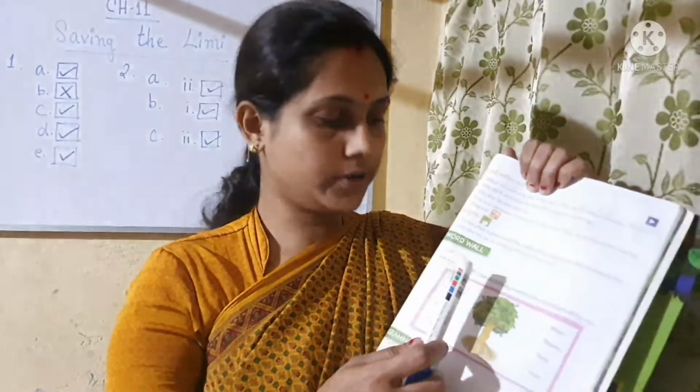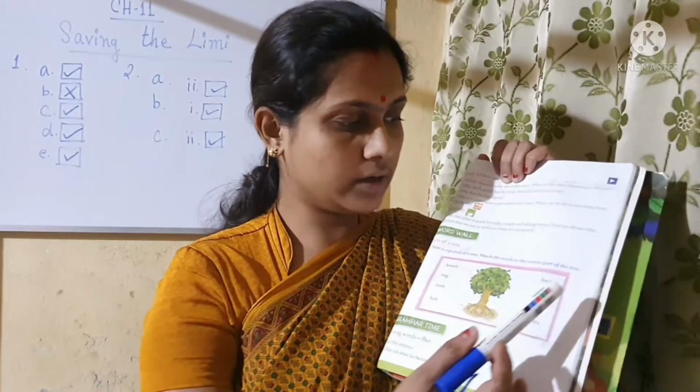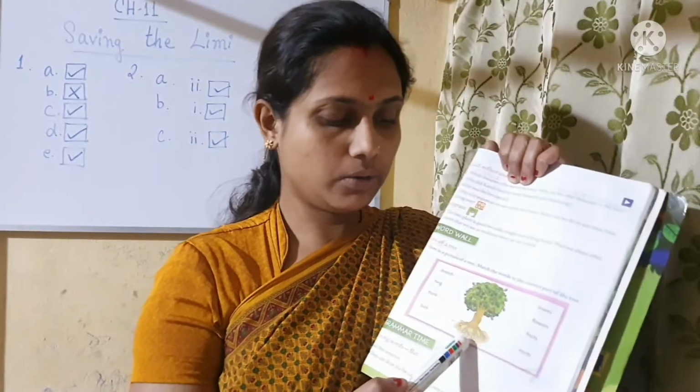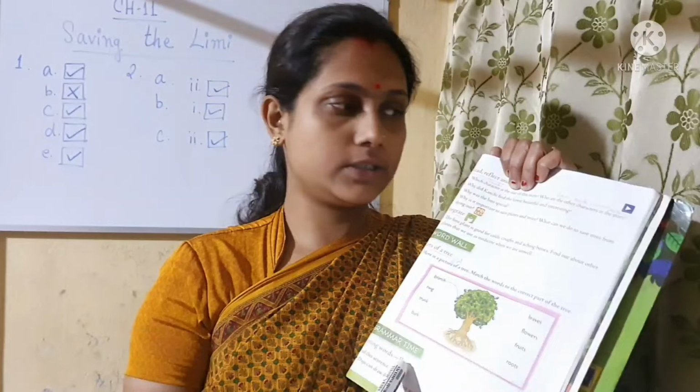Word wall, parts of a tree: branch, twig, trunk, bark, leaves, flowers, fruits, roots. Okay. So please mark all the parts of this tree by seeing the picture. And in the next class, I am going to do the grammar time.